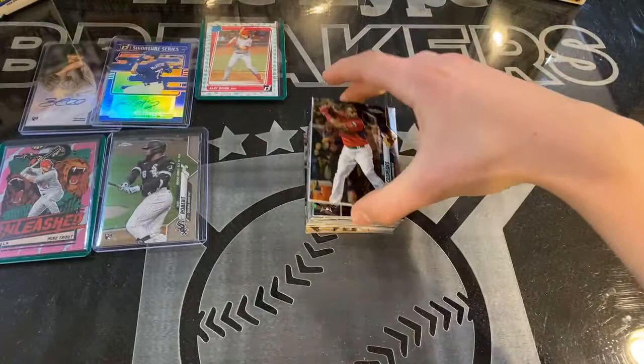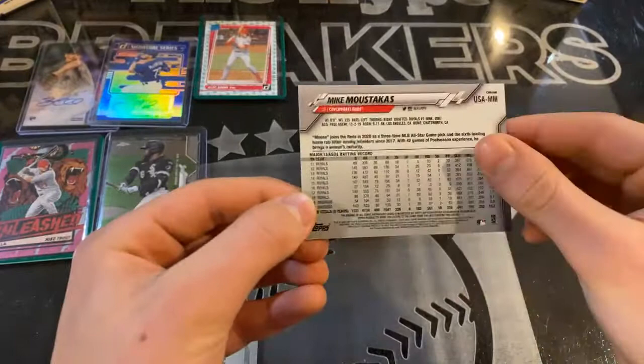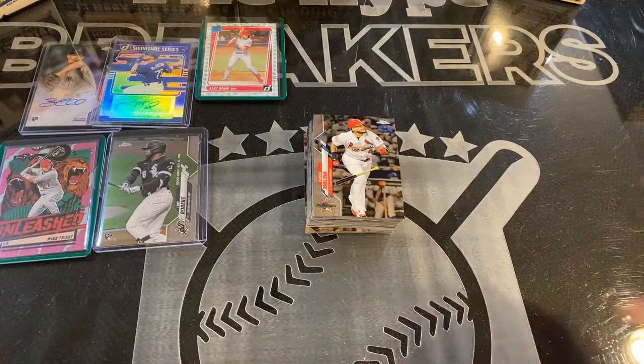Moose. The Moose. Autograph for the Cincinnati Reds. Nice one there. Base refractor auto again. Mike Moustakas for the Cincinnati Reds. Very nice autograph. This card going to Derek. Moustakas auto. A lot of ink on there. Very nice autograph.